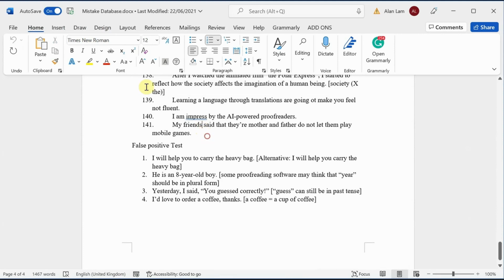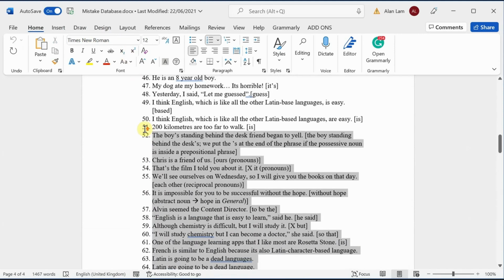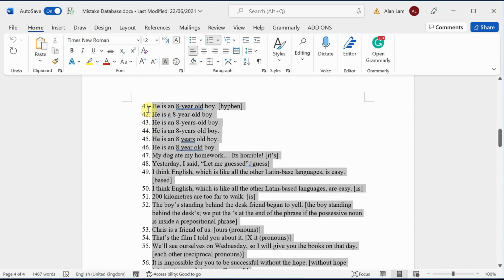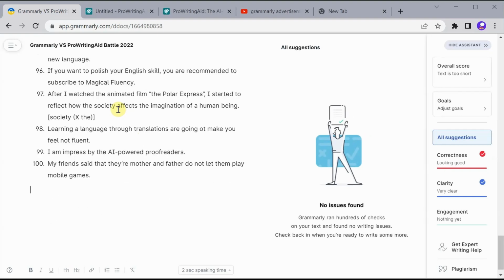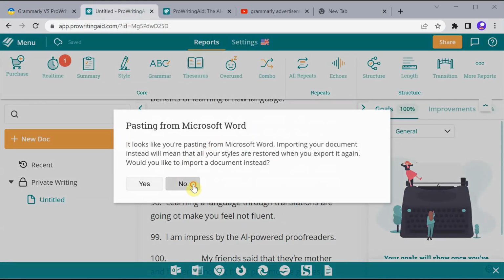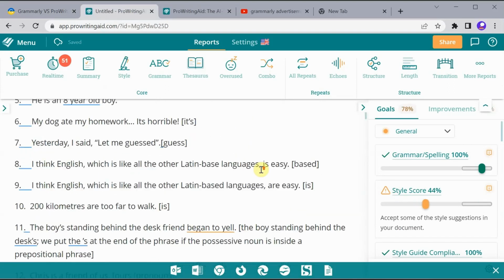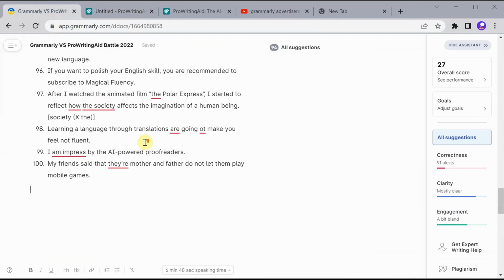What I will do now is copy all 100 sentences from this document into the Grammarly and ProWritingAid editors. I will also bring out 4 correct sentences and see if the proofreaders wrongly flag these as incorrect sentences, in order to do the false positive tests. The test will be very accurate given the number of mistakes that we put into the test. So, should we start now?